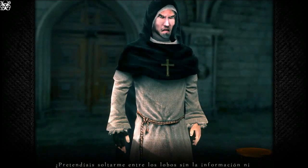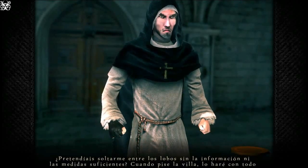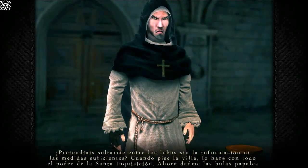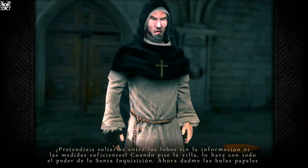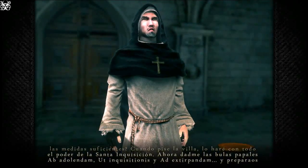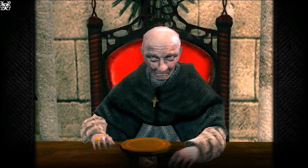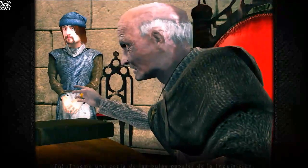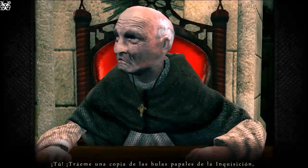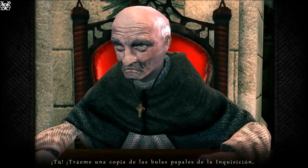You wanted to send me out among the wolves without sufficient information or instruments? When I reach that village, I shall do so with the greatest powers of the Holy Inquisition. Now, hand me the papal bulls ad abolendum, ut inquisitionis, and ad extirpandum. And prepare to write. You bring me a copy of the papal bulls of the Inquisition, and a quill, inkpot, and sheet of parchment, and hot wax.